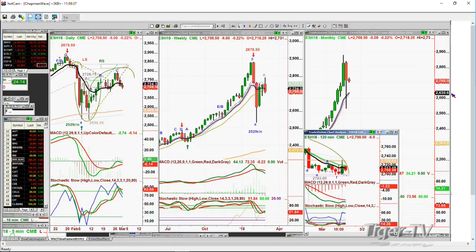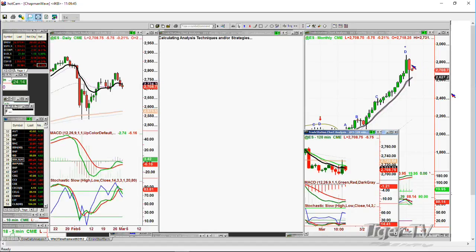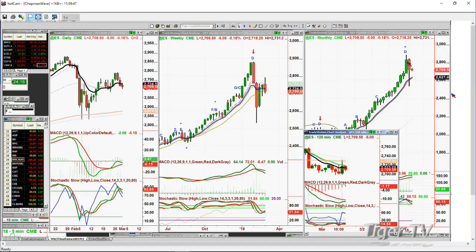Now, what's really important, I'm going to change this chart. Look, this is the ES continuous contract. We have made a peak D in the monthly chart of the E-mini. This candle here is what I call the Chapman wave Roman candle. We're going to spend a lot of time talking about it because it's either going to work great or it's going to fail, just like anything else.